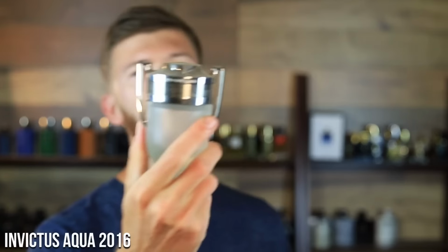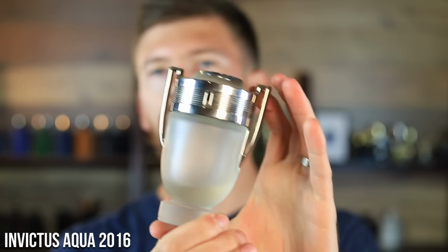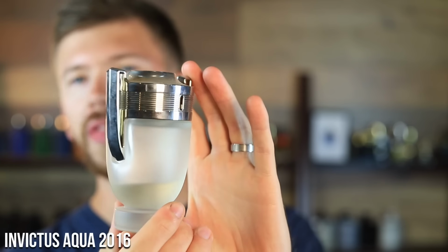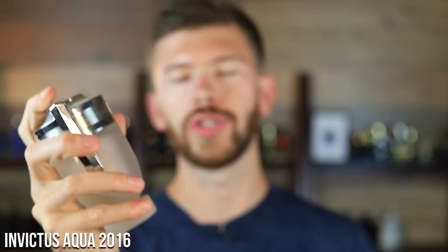Okay, now let's get started with one of the first flankers. It is Invictus Aqua 2016. This here is one of their best releases ever, not just in the Invictus line, but also just from Paco Rabanne in general. That's just my opinion. A lot of people will disagree, but what this did for the fragrance community, the line, and the brand in general is absolutely insane.